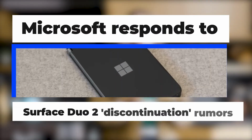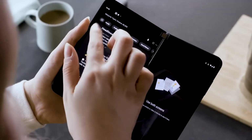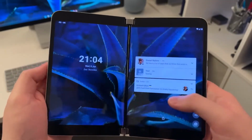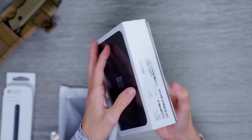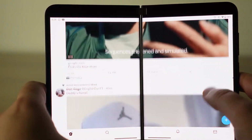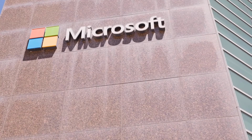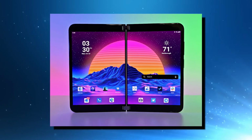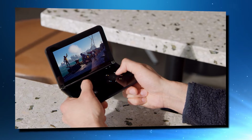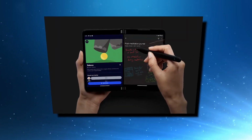Finally, Microsoft responds to Surface Duo 2 discontinuation rumors. In a recent article by Windows Central, the company talked about how on its first anniversary, the Microsoft Surface Duo 2 was still nowhere to be found. Local stores reported that the specialized kiosks of the device were coming down and inventory everywhere was depleted, even at the company's flagship store. Speculations point toward them pulling it back until Android 12L drops in the coming weeks. However, the possibility of production being on halt due to a lack of sales can never be ruled out.